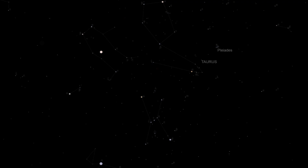Also in Taurus is the Pleiades star cluster, often called the Little Dipper, but it is not. The Little Dipper is part of a mostly dim constellation and includes the pole star Polaris.